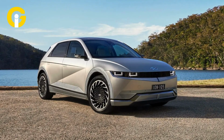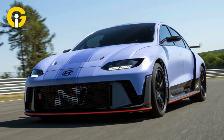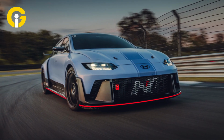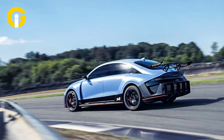But hold up, the IONIQ 6 N-line's where the party's at. Dropped alongside the refresh, this sporty beast takes cues from Hyundai's RN22e concept. Sharp lines, blacked out accents, and a stance that's low and mean. Picture wing-shaped bumpers, a side sill that screams speed, and a look that says, I'm fast, even parked. It's not just eye candy.